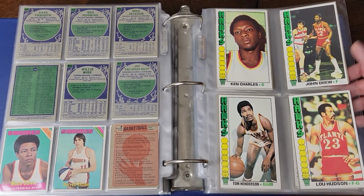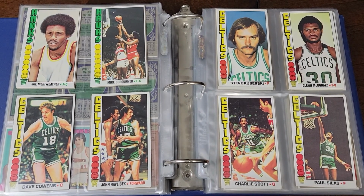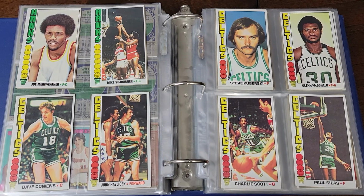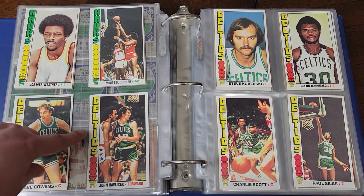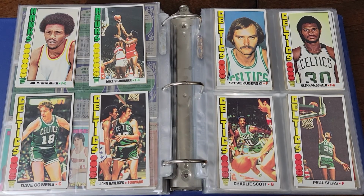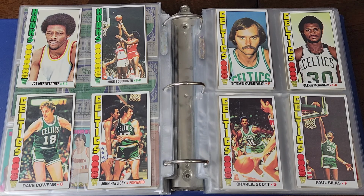So starting off here, got Lou Hudson. He was a great player. Not many cards of each team. Some teams have as few as 6 or 7. We get to the Celtics here. They were stacked in the mid-70s. They had Dave Cowens. John Havlicek was still playing. Charlie Scott and Paul Silas over here.